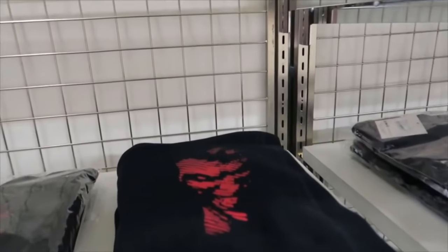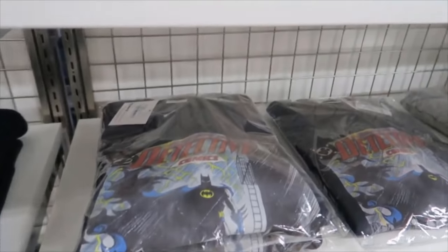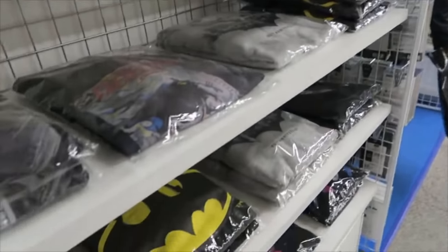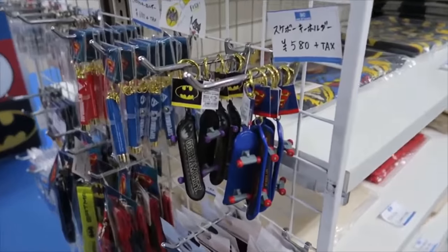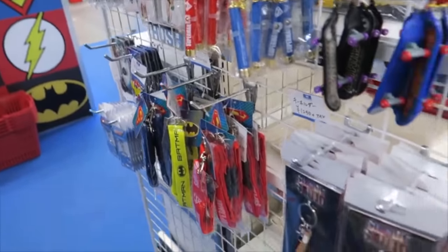As we take a look at some of these sweaters and t-shirts, they had some very cool designs on them. As you can see, some of them have covers from various comic books. And then some other things, cool designs. But again, classic, more like 80s style Batman logo. Little like tech deck skateboards, laser pointers, keychains.